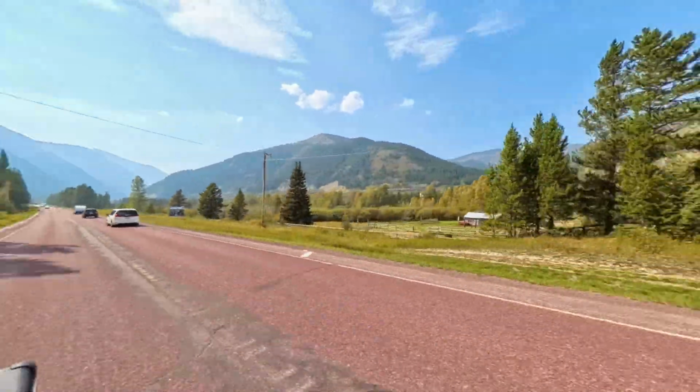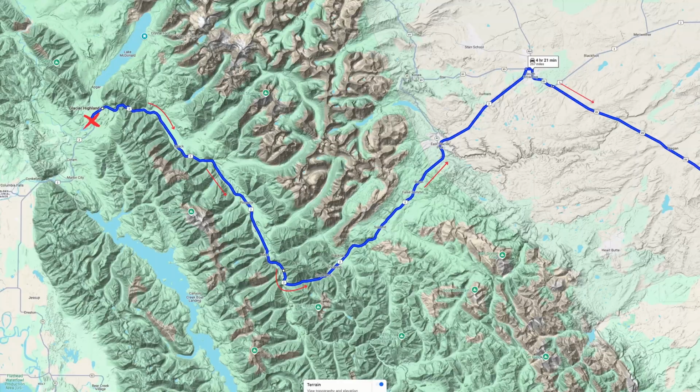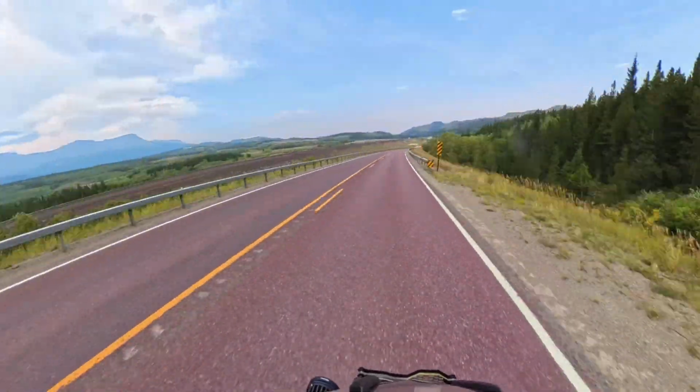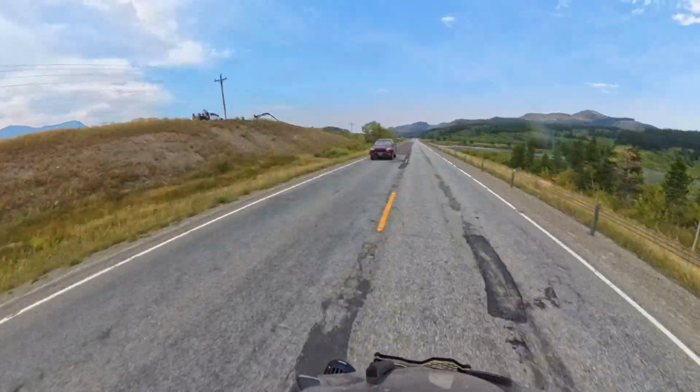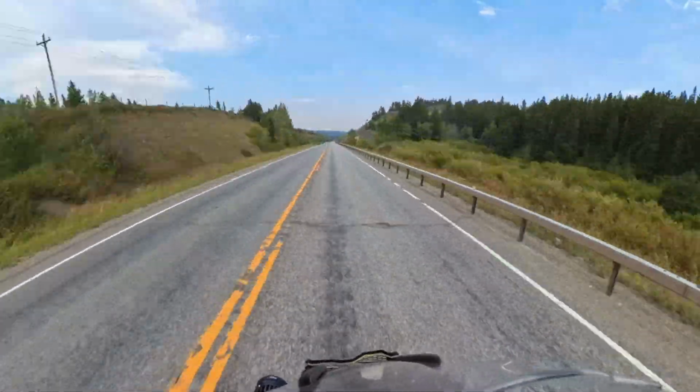I decided to head towards East Glacier and then towards Browning and then the open fields of Montana. You can see that the landscape has already changed dramatically, flattening out with the mountains more recessed into the distance.